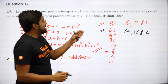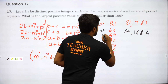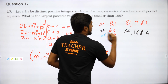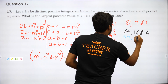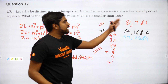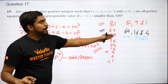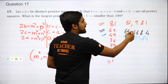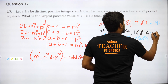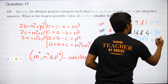Alright. Next I can take 49, 25 and 9. Let's take that as well. I'll write it with a different color. So now what do we have to do? We have these three. Anything lower than this, I'm directly able to see that the sum will be smaller compared to these three. So we have three sums. The sum of m square plus n square plus p square over here will be 91. Over here it will be 84. And finally over here it will be 83.